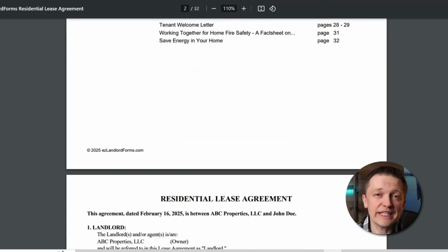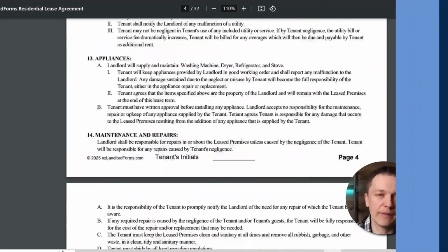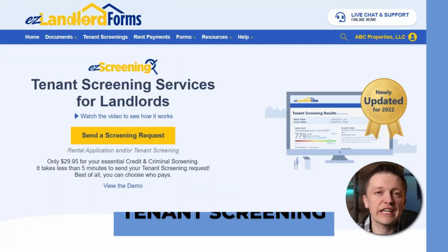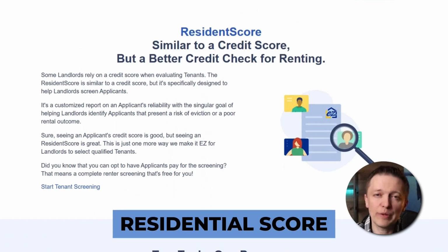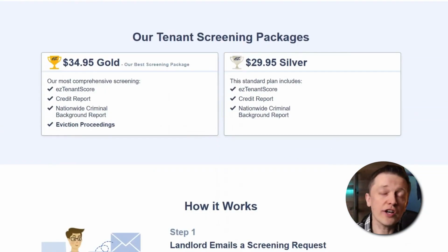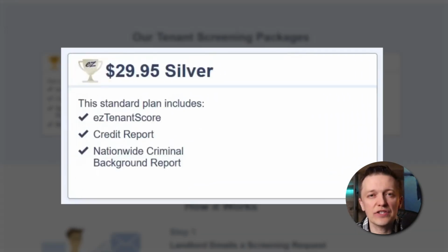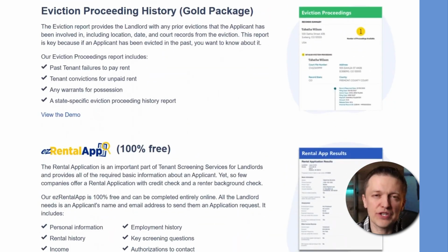Once all parties sign, a fully signed copy of the lease will be saved in your My Documents tab. In addition to the lease building feature, the site also offers tenant screening, which provides a "residential score" for your potential applicant and includes a credit and a criminal background check. The cost of the tenant screening is $29.95, which can be paid by the landlord or by the applicant. For an additional $5, you can also search for past eviction proceedings.